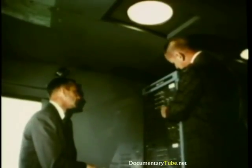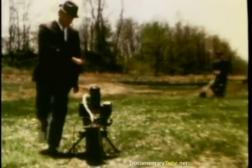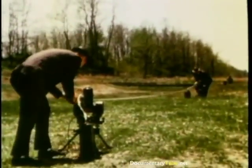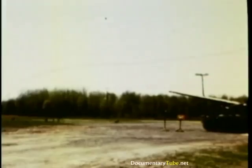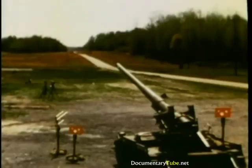Average speed of the shell is determined by recording the time it takes to pass between two sky screens set in front of the gun. More than one test firing is needed to provide enough data for an accurate appraisal.